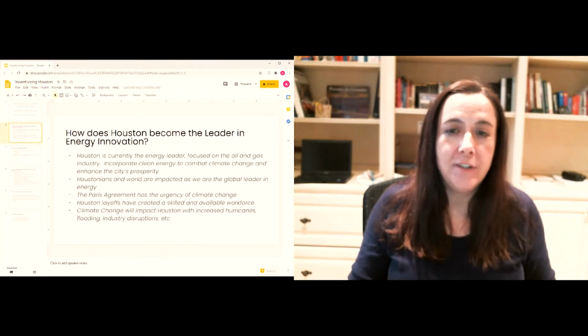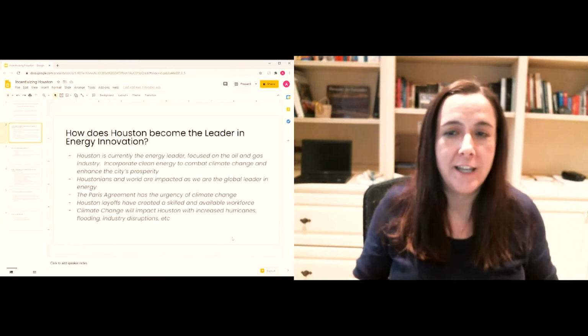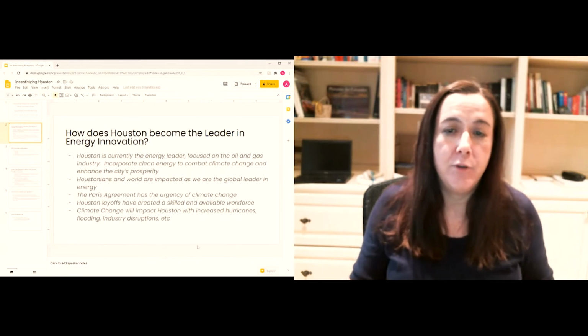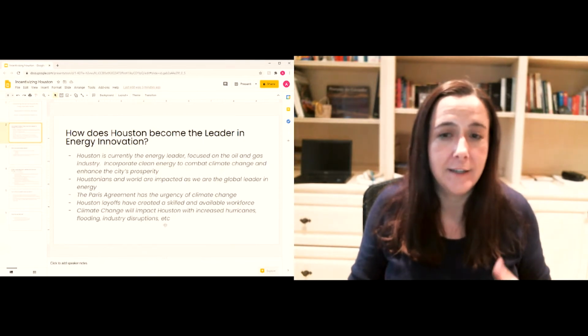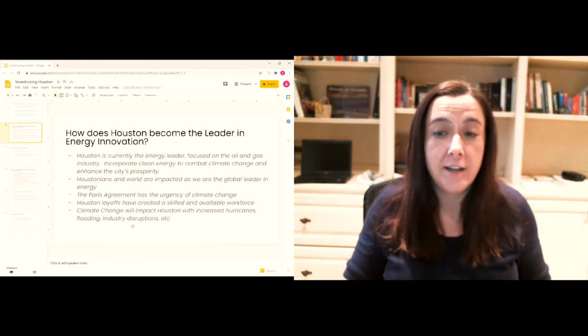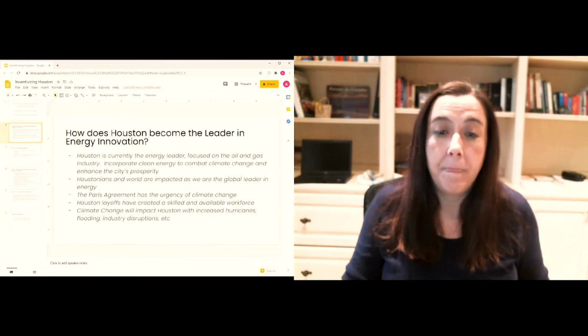So Houston is currently the energy leader focused on oil and gas industry, but we'd like to incorporate clean energy to combat climate change and enhance the city's prosperity. Houstonians and the world are impacted by this because we are the global leader in energy, and the Paris Agreement has already declared the urgency of climate change, as well as Houston layoffs have created a skilled and available workforce that could be applied in this sector. So we can't forget that climate change impacts Houston with increased hurricanes, flooding, and all the industry disruptions.